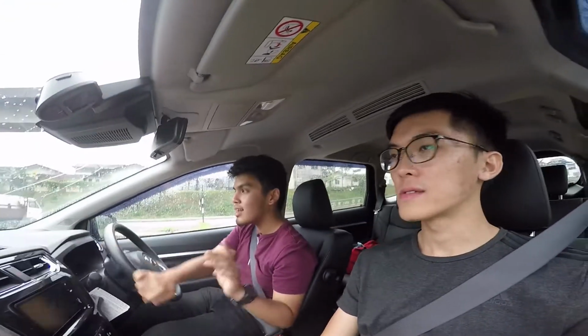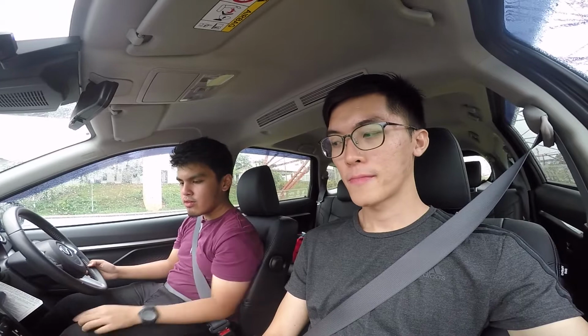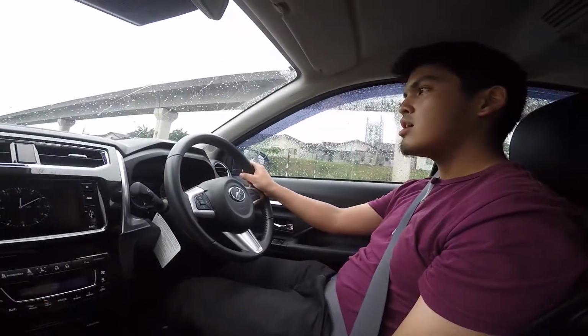Okay, right now we're just gonna do a brief 0 to 60 kilometers per hour. Not 100, not miles per hour, to see how the car reacts when you slam onto the pedal. Just a quick one. So first things first, aircon off. Why do you have to put the aircon off? To reduce the load on the engine. Alright.